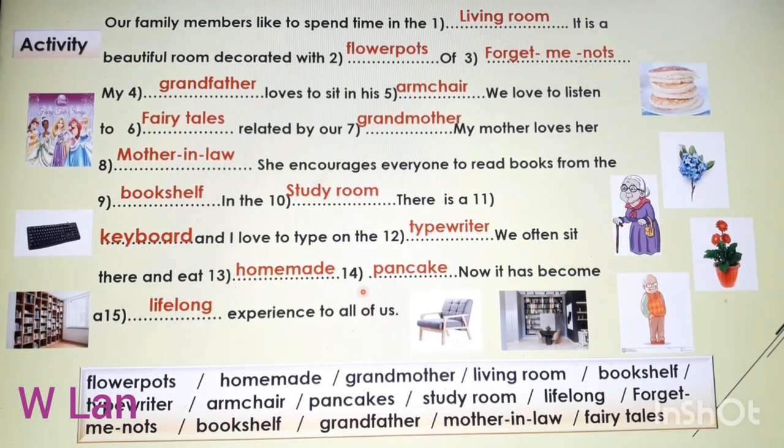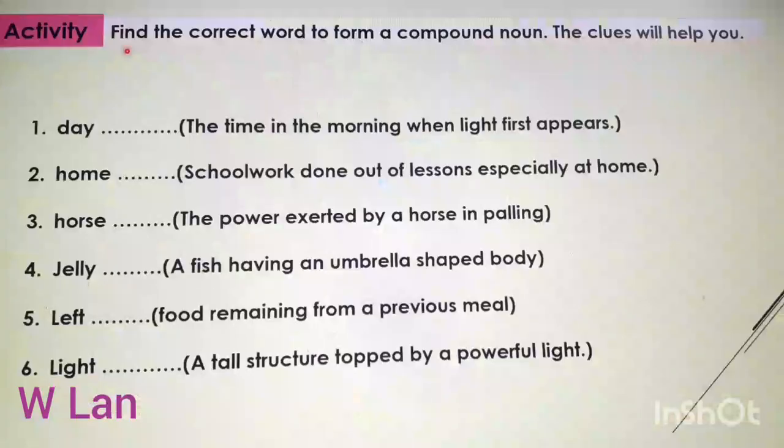Okay, children and friends, that's all. So I think you all easily filled this activity. So now it's time to go to the next slide. Okay, children and friends, here you can see one activity. Let's see it. Find the correct word to form a compound noun. The clues will help you. So in the bracket, the clue is given. So let's read the first one.